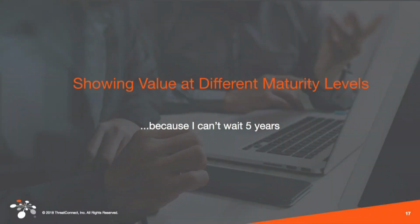So if you're just starting out or you're a relatively low maturity organization, how can you show value now? Like, I need to be able to tell my boss that this is actually having an impact today. I don't have time to wait 5 years to develop more.